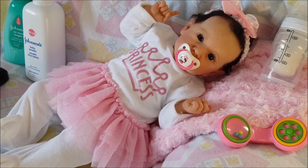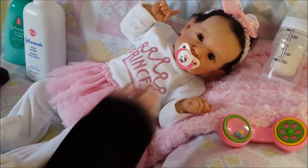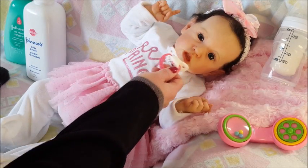But I really want to change her into something. And of course, it's going to be pink. I have been on my favorite pink kick lately. This pink and white, I absolutely love it. And I'm going to continue with it because I can. So, take off this beautiful passy.